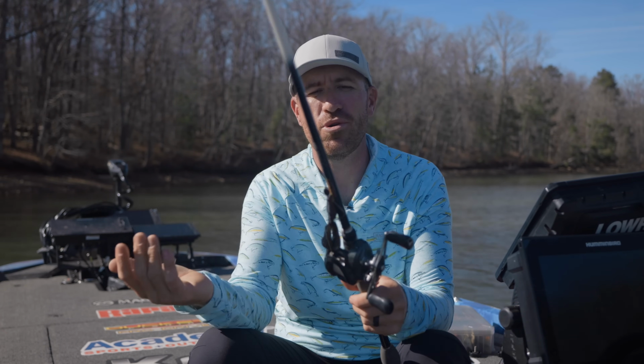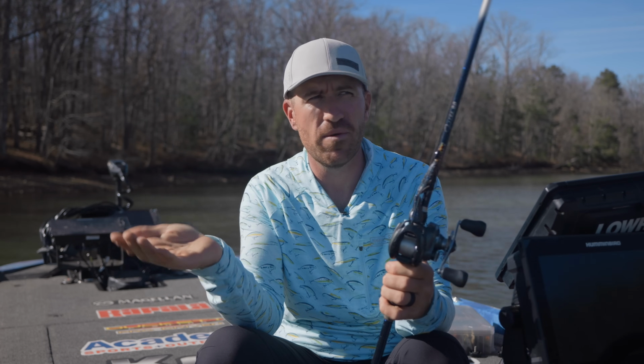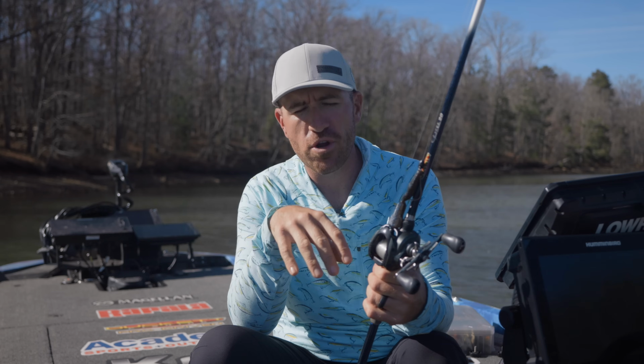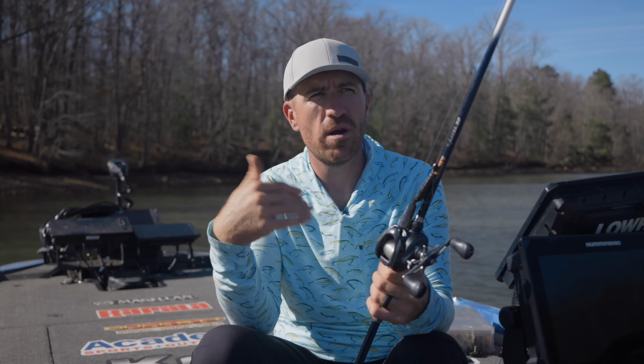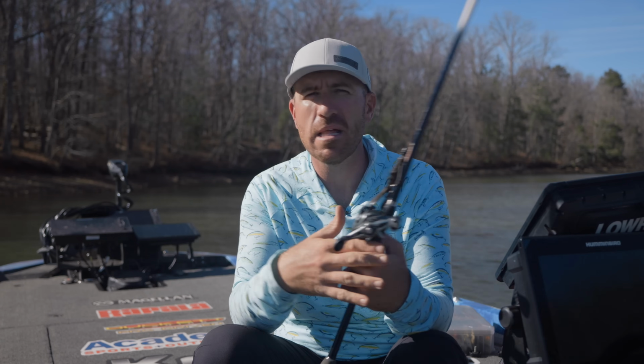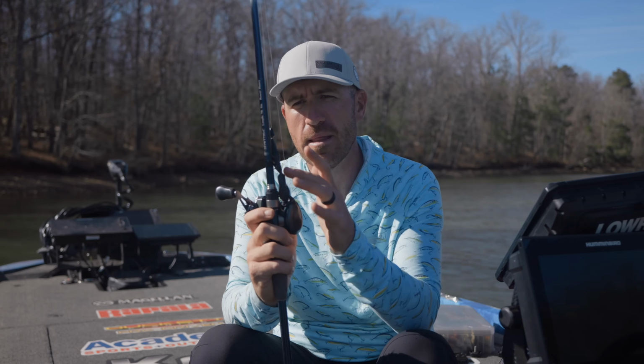Colors, you guys know the drill. I love the black, blue, green pumpkin. That's a great color. Candy bug is a really good one that I caught them on in Florida. This time of year, I think black, blue, green pumpkin, and California Craw is a good one in stained water. Of course, green pumpkin and green pumpkin magic are some of my favorites. Can't go wrong with that. Tilapia Magic is a new color in the lineup as well.